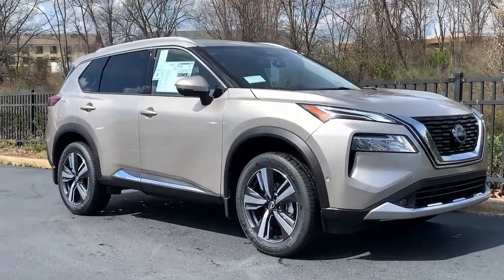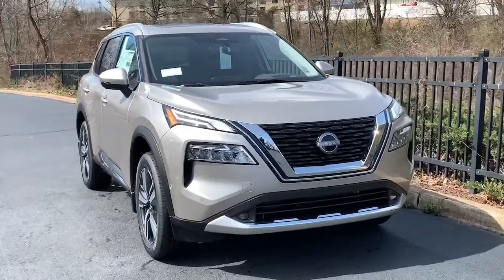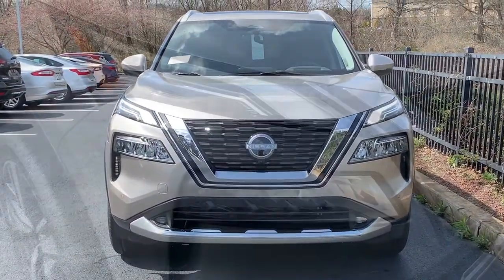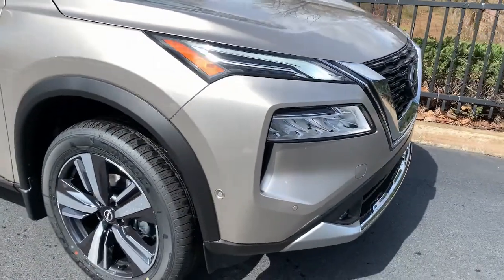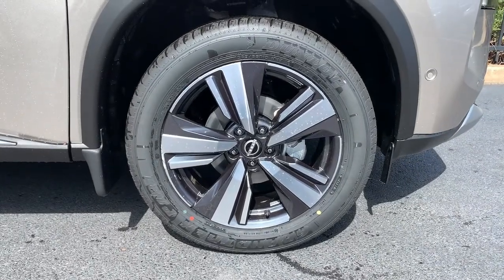Hop into the 2022 Nissan Rogue. Here's a stylish, efficient Rogue that has the features you need to stay on top of today's demanding lifestyle. This can-do crossover anticipates your wants and needs with a quiet, comfortable ride in the spacious, well-equipped cabin.